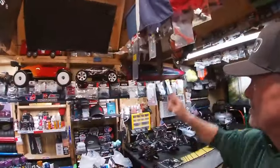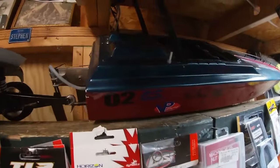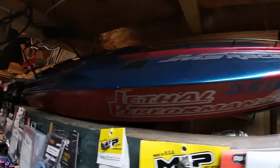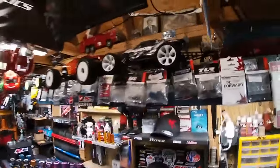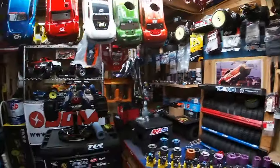And that's it, people. That's my RC collection, besides my Nitro boat, which is running an OS 0.40. Again, this is my Nitro boat, which is running an OS 0.40. It does run. It's brand new, the engine, and we will get it on the lake one day. And of course, the Jado's got the 3.3, has not been broken in, and that's it.